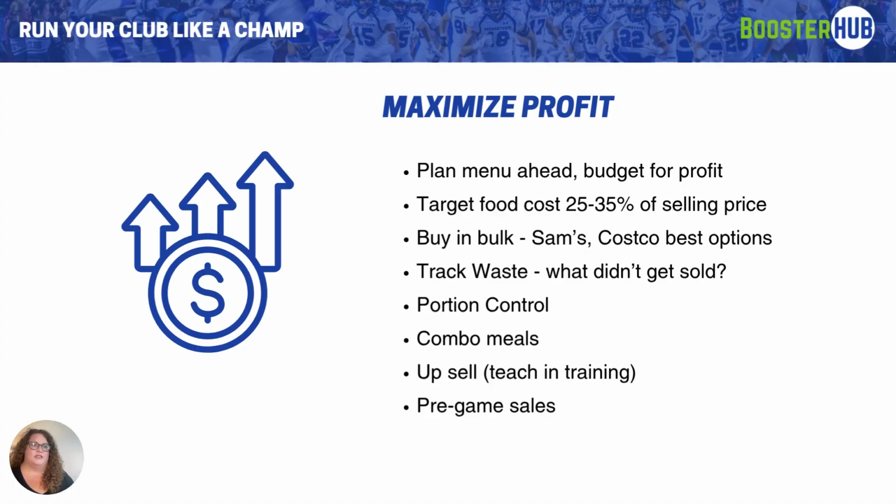Portion control is another biggie. A lot of times you're selling nachos. Well, how many chips should be on there? Let's say we've budgeted for 15 chips, but our volunteers are putting 25 or 30 chips. You're not going to get as much out of that nacho supply as you had intended. So make sure you've got an idea of how much you should be serving, and you're also showing the volunteers, this is about how much it should be, and this is how much it should look like.